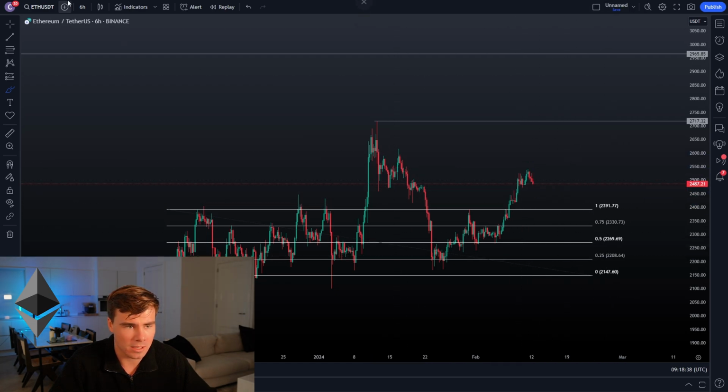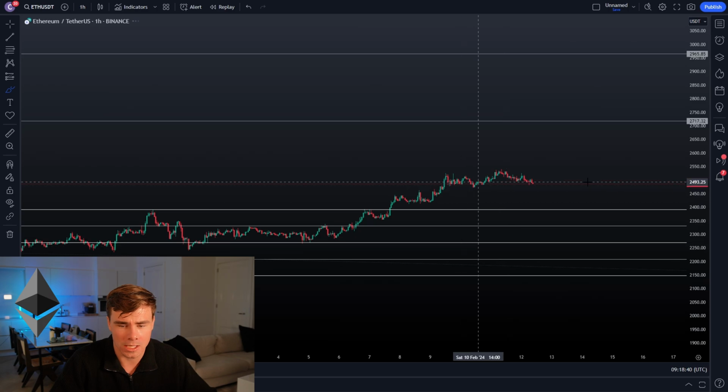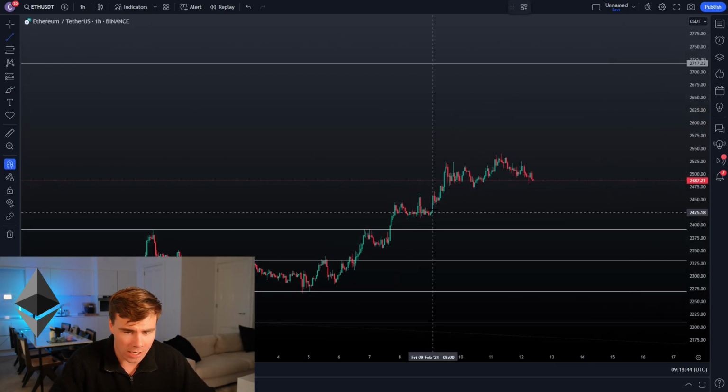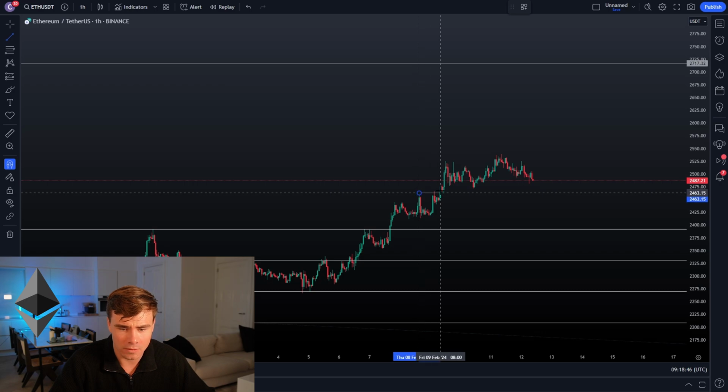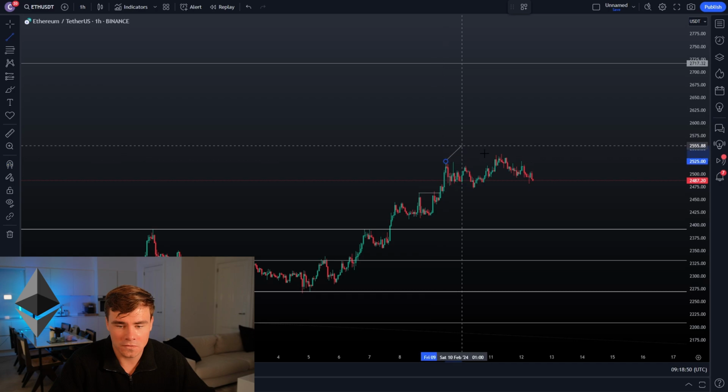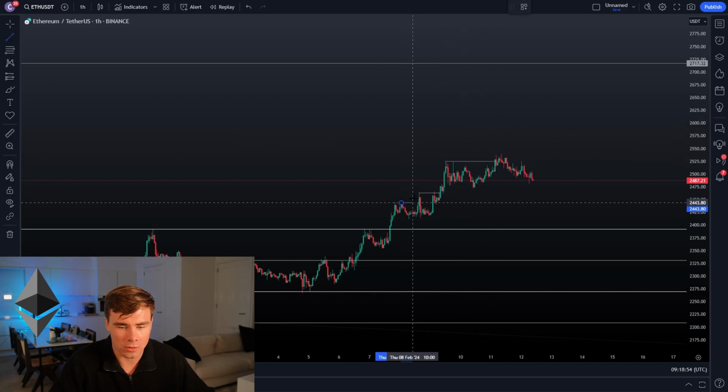We want to remain patient, and if we go to the lower time frames, we can see that because of fake break of structures, we are engineering a lot of liquidity. Fake break of structure, fake break of structure. These fake break of structures are designed for people to FOMO into long and buy positions.